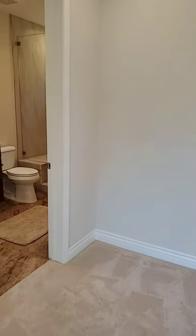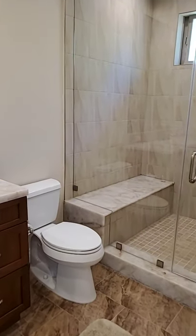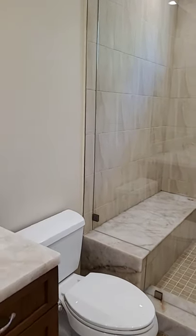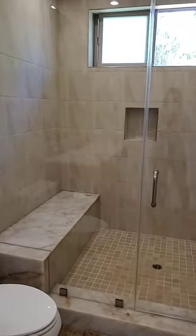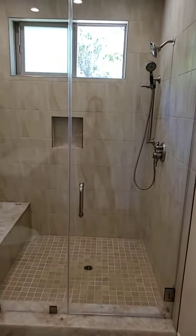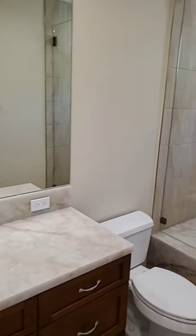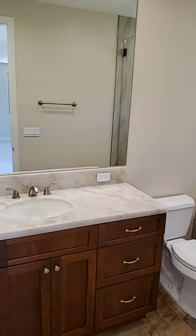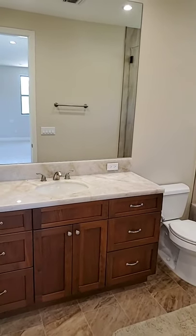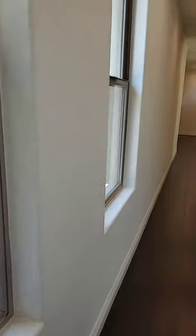And the bathroom in this bedroom is equally stunning. Huge walk-in shower. All right, now that we've seen the inside, I'm going to take you outside. Show you the beautiful grounds.